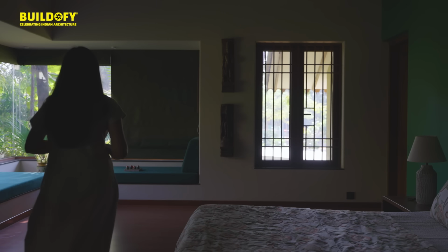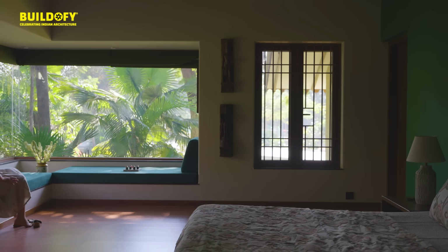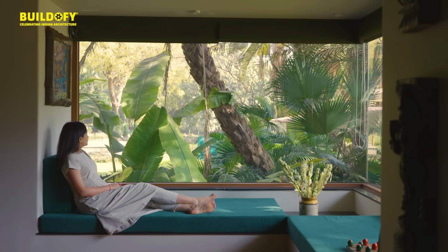From the bedroom, we have extended it out with corner windows. My mother is definitely going to stay. She loves staying with them as well. So there is a room for her.